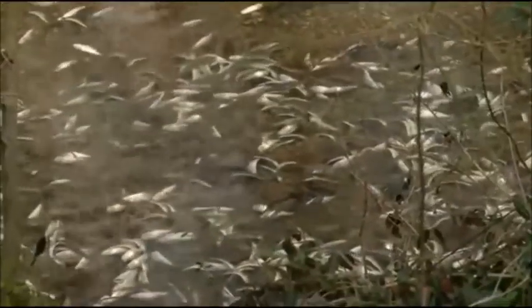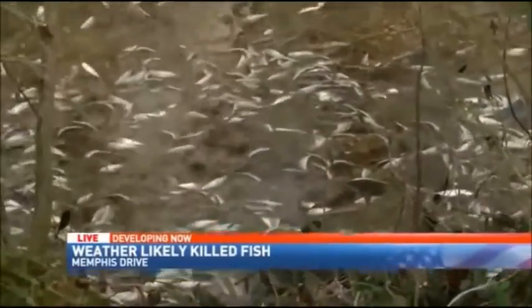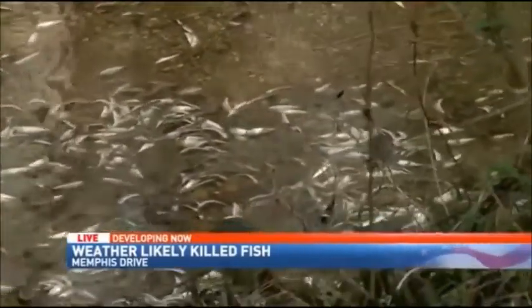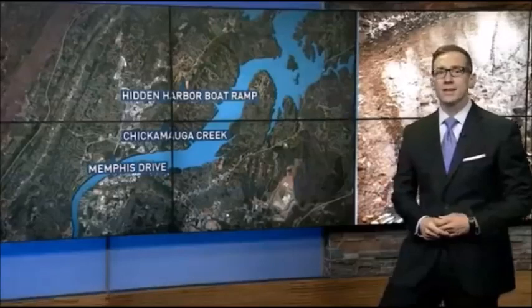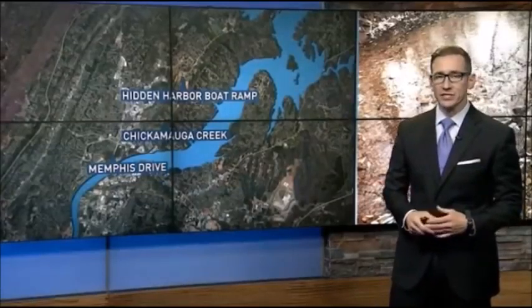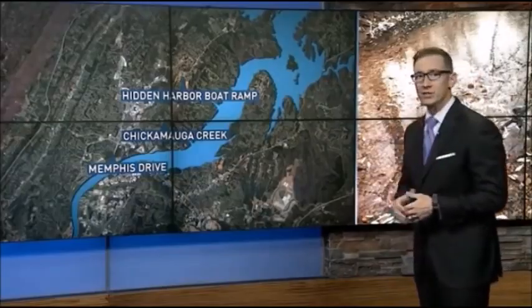Sims says during the last cold snap, the water temperature of the river dropped to about 39 degrees. That's likely why all of these fish swim up to little streams like this one. Reporting live in Chattanooga, Hannah Lawrence, News Channel 9. Thanks, Hannah. The TVA says its fish experts have also spotted dead fish like this in the North Chickamauga Creek.